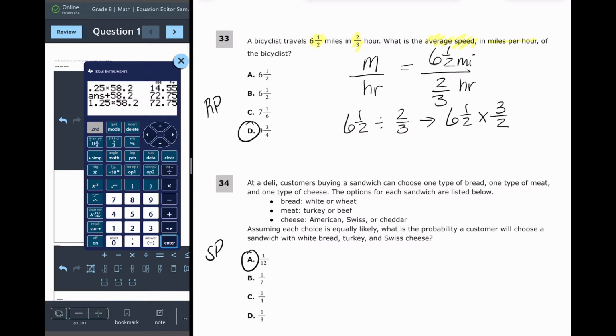And I'm going to change this to an improper fraction so we can do it. 2 times 6 is 12 plus 1 is 13. So 13/2 times 3 over 2 is 39/4. You're not going to see that as any of the choices, so you do have to divide it one more time, change it back to a mixed number. 4 goes into 39 9 times, with a remainder of 3. So that is his rate, which is D, 9 3/4, which represents the miles per hour.